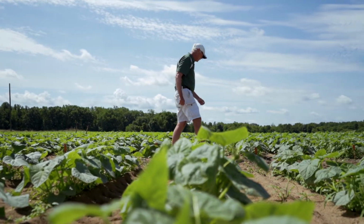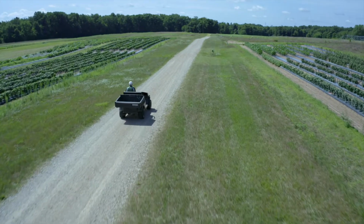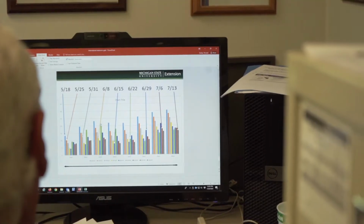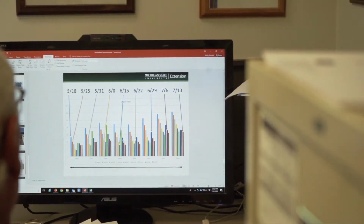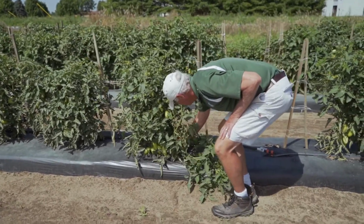The position really is about 50% normal extension activities that you think of: education, problem solving, putting on meetings, giving presentations. And the other 50% is applied field research. And so my time during the growing season is really spent here on the station, out working in plots, evaluating produce that comes from those plots.